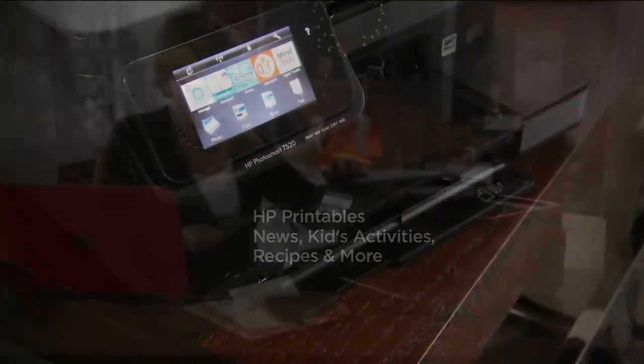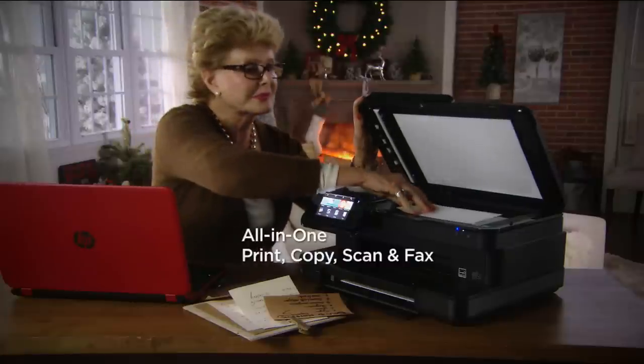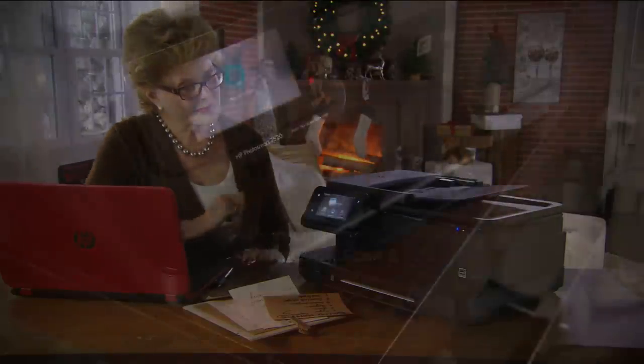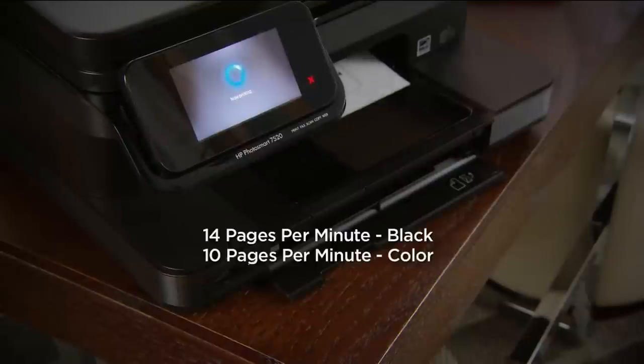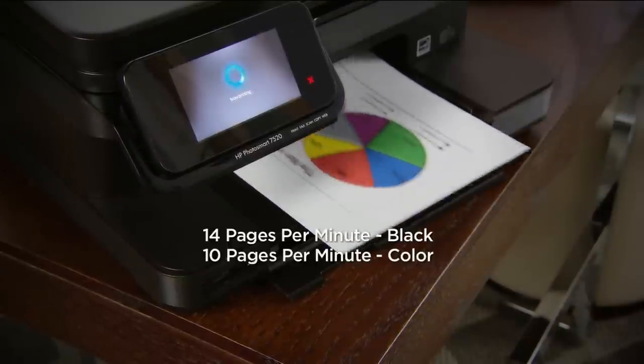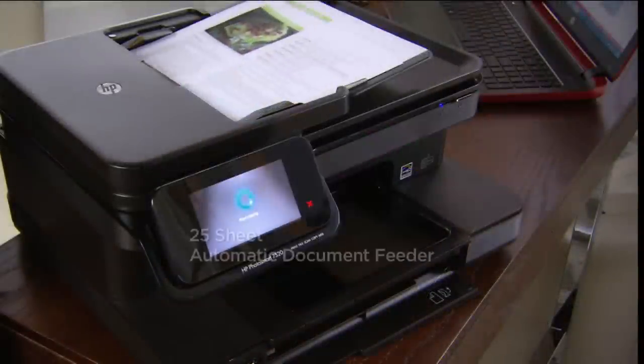The printables, you're going to get recipes, news, kids' activities, crafts, all kinds of good stuff, and it's all in one. So not only are you printing, you're copying, scanning, and faxing super fast. 14 pages a minute in black and white, 10 pages a minute in color. That's faster than last year. Yeah, it's a lot faster.